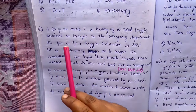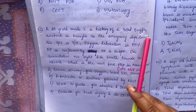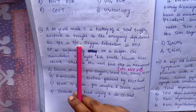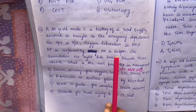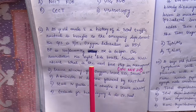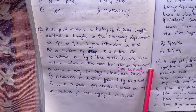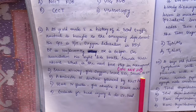Coming to the second question: a 25-year-old male with a history of road traffic accident is brought to the emergency department. His GCS is 8 out of 15, oxygen saturation is 85%, BP is 100/60, heart rate is 60 BPM. On auscultation, his right side breath sounds were absent. What is the next best step in the management? The options: A, secure airway, give oxygen, insert ICD, secure IV line.